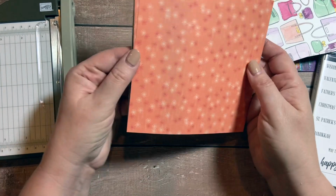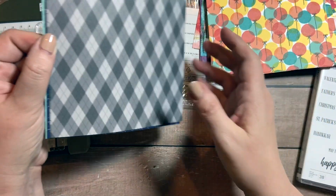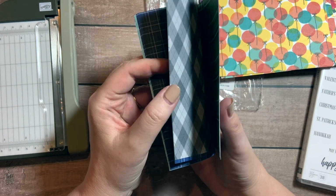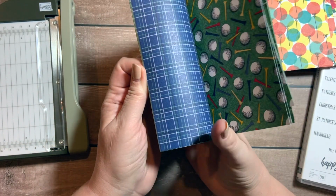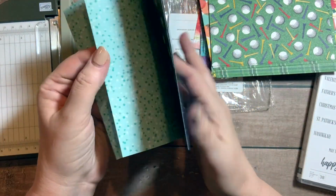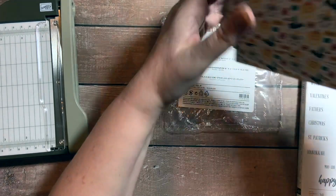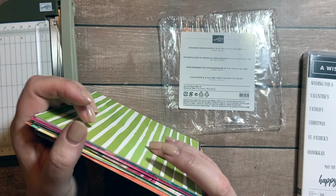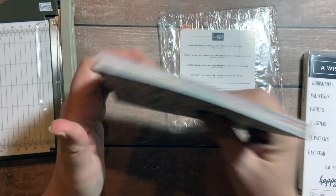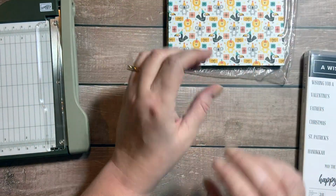This is the Birthday Bonanza paper. Just so fun. This is one of my favorite suites in the catalog. And here's some of the golfing. There's a lot of classic plaids that are great for Father's Day cards and the like. So here's a little bit more of the Birthday Bonanza. Right on the end. So yeah, you get quite a few sheets of that. There is a total. Let's see if they give you the total. Oh, it doesn't say. Oh, it's 48. Sorry, 48 sheets of 6x6. So that's a nice little starter pack of designer series paper.